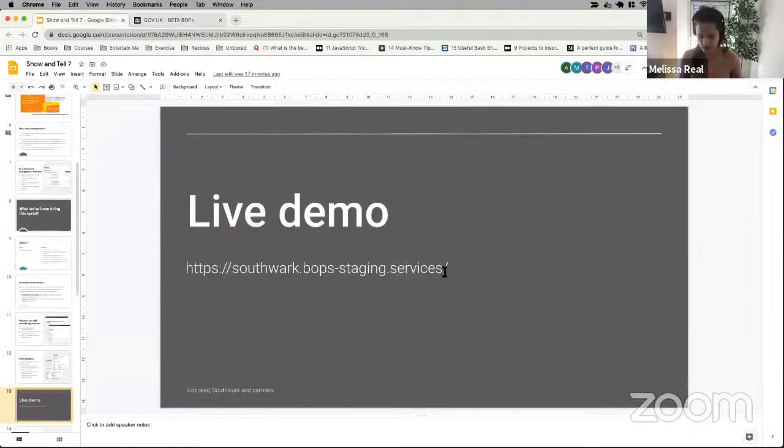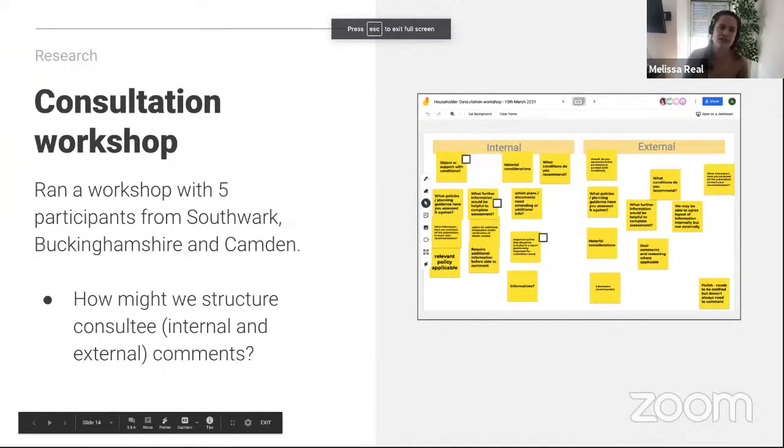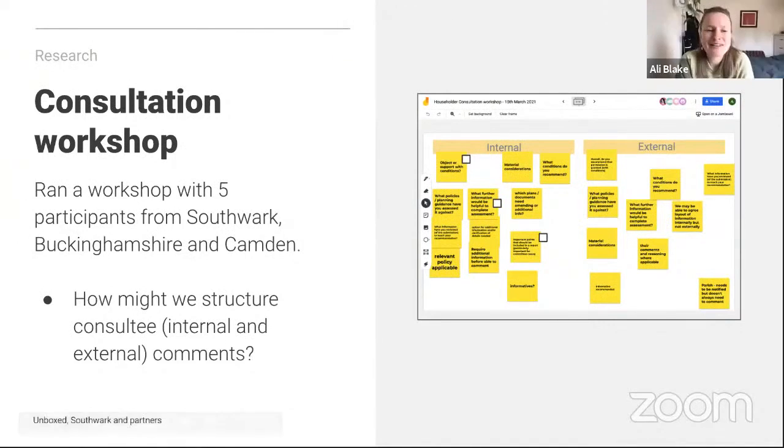Okay, so now I'm gonna hand over to Ali for her to take you through our design decisions. Great, thank you, Melissa. So this sprint, we ran a workshop with 5 participants from Southwark, Buckinghamshire and Camden. And we were looking at the consultation process for full householder application. During this workshop, we were mainly focused on the internal and external consultee process.